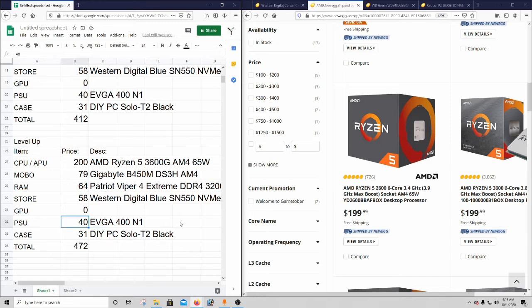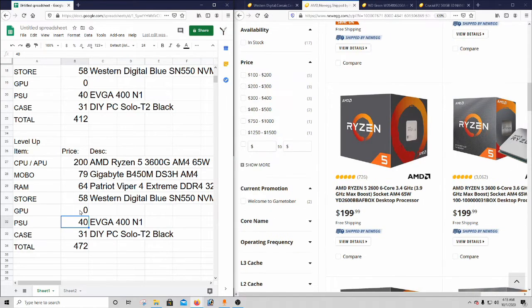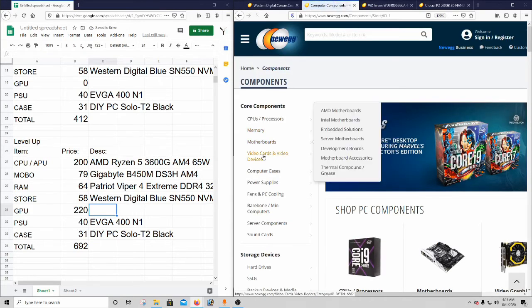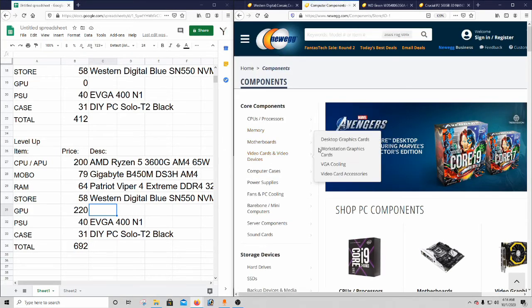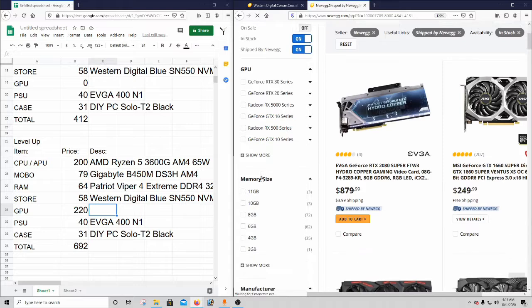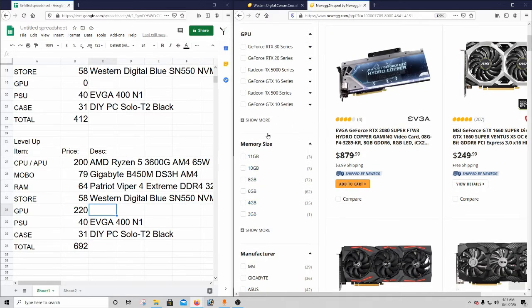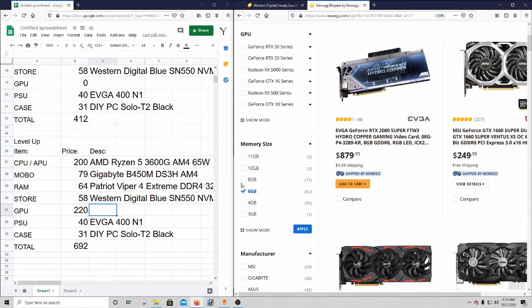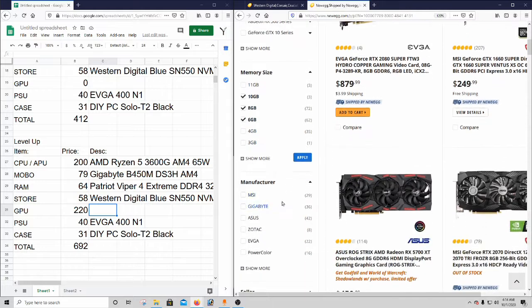All right. Power supply. Oh, graphics card. Here's the problem with going to the next level: now we have to add a graphics card, and I already know it's $220. So we do components, video cards. There's a lot of confusion on these graphics cards. The first thing you want to sort by is memory size. 6, 8, 10 gigs at least.